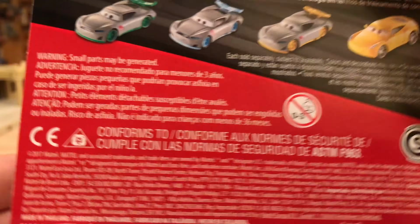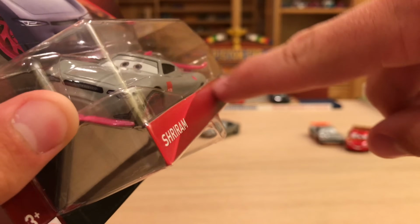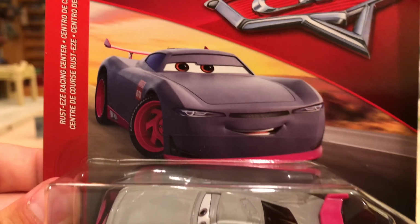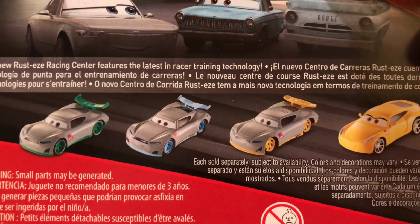Now, these are the new made in Thailand cars, not China. So that means that they are made a little bit different with the eyes. There's this ridge on the blister now instead of it being flat. I talked about this in my last review with Chris Roman. So a couple differences like that. We'll talk more about them when I open him up.